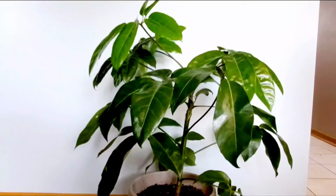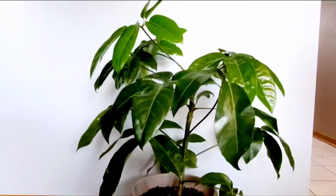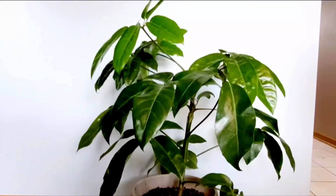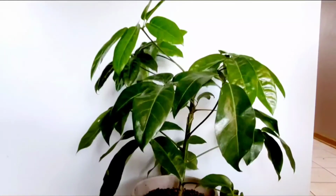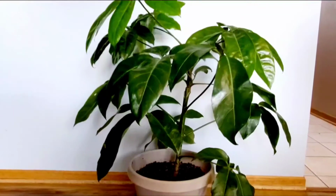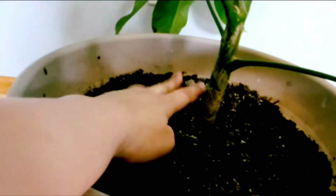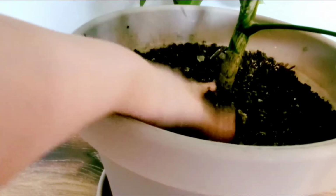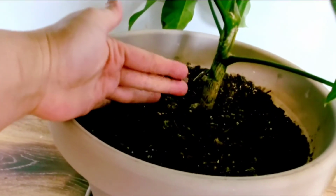I water her less in the darker, colder months. When she was at a north window, close to an east window, she was being watered, depending on the year, every 2 to 4 weeks. What I do is I wait for about a half inch of the top part of the soil to be completely dry, so that I can move it around, and I will show you. When you can move her around like this, she is ready to be watered, because the top part is about a half inch dry and it's not sticking.